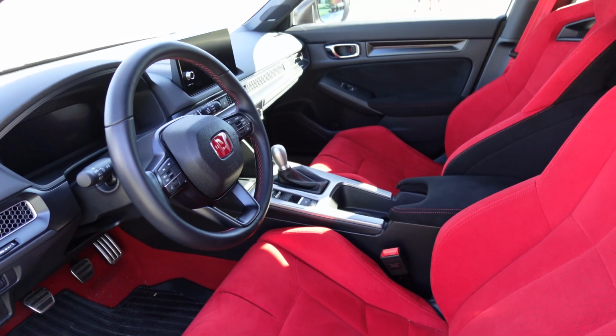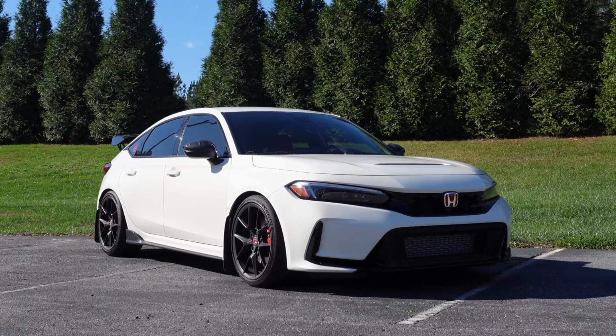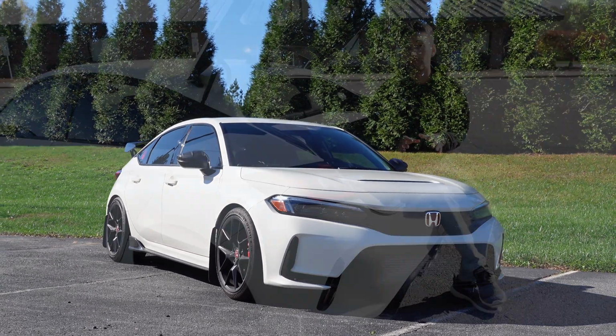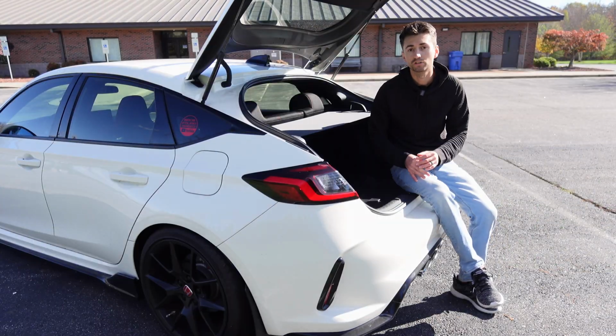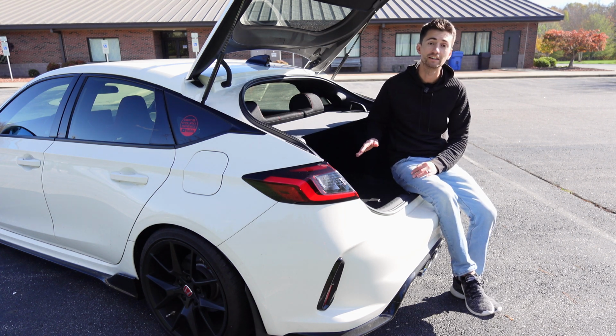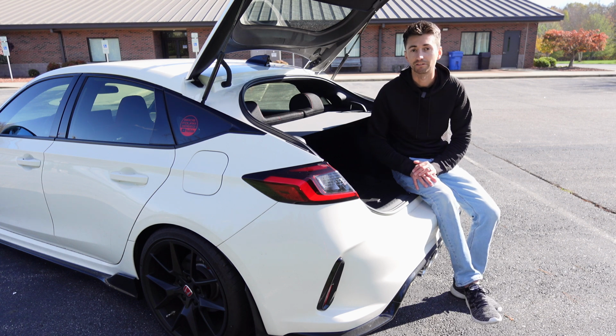Personally, I like the FL5 a lot better. I think it looks a little bit more grown up, more mature than the FK8. Still all fine cars though. Now for all the FL5 generation Civic Type-Rs, they're basically all the same. No real major changes have been done throughout this generation. There are maybe a couple different accessories and features available.